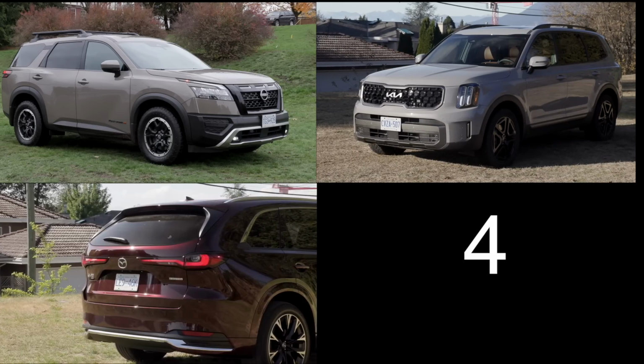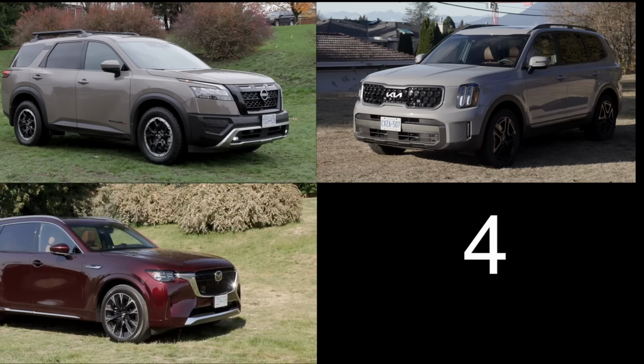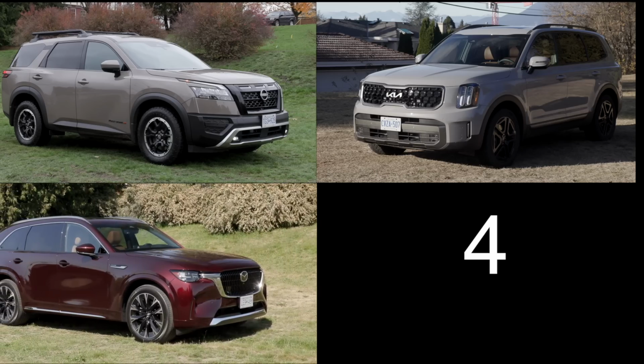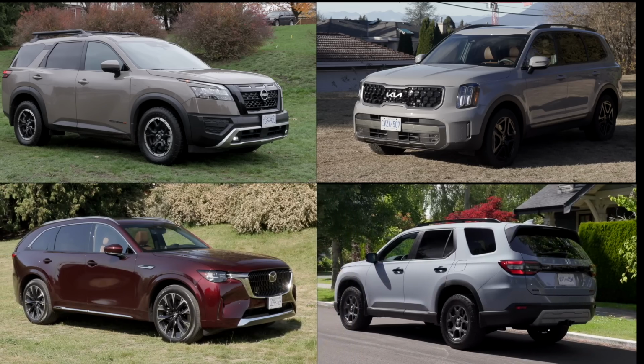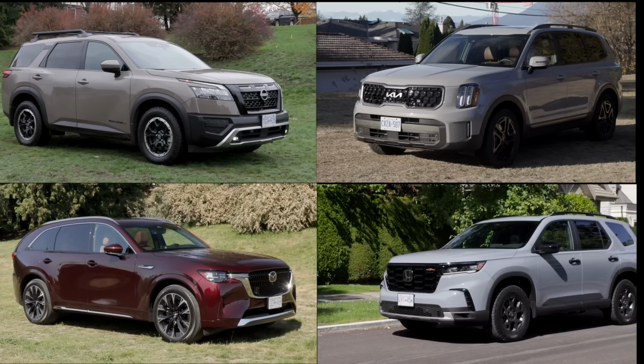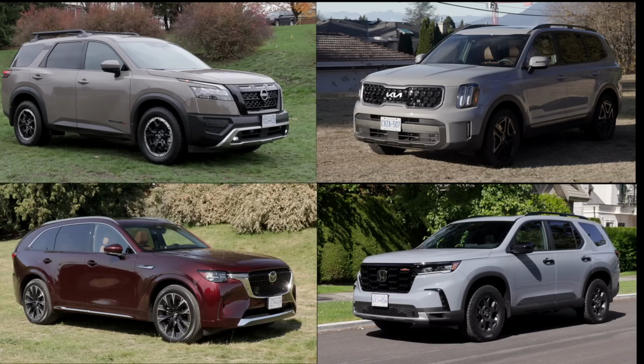The Mazda CX-90 with a 3.3-liter inline-6 turbo, 280 horsepower, and a starting price just over $48,000. The Honda Pilot with a 3.5-liter V6, 285 horsepower, and a starting price of over $55,000. So there are 4 3-row SUVs for you to consider.